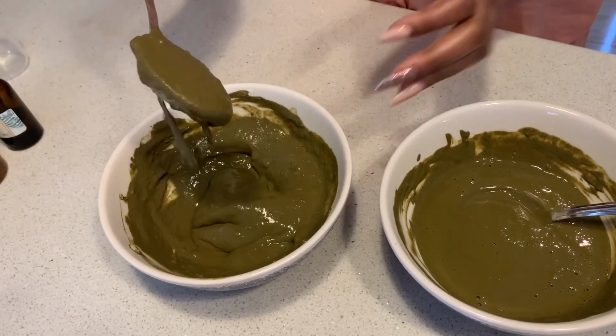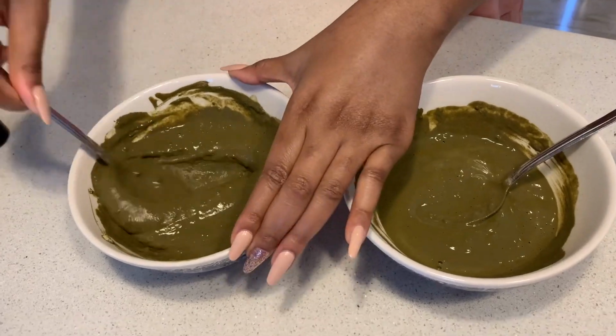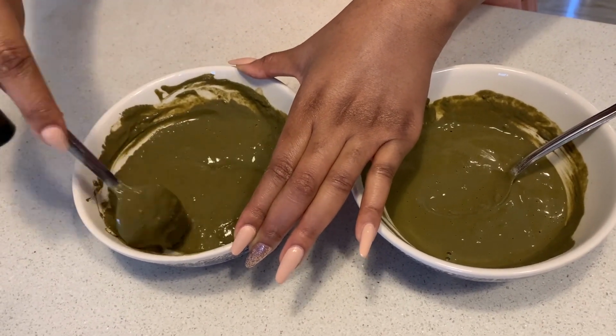So the neem powder is actually known to cure eczema, scabies, dandruff. So a few benefits are: it helps to improve hair growth, it helps with dandruff, it helps to prevent lice, itchiness, it conditions the hair, and it also helps to prevent premature graying.